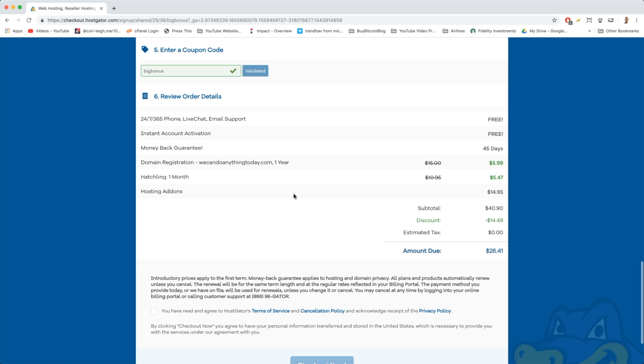Okay, so now we've moved down to step 5. We're making great progress here, and this is the most important part of the billing process because you need to make sure you have a valid coupon entered. HostGator might offer you a default coupon like shared or something like that. That's really nice of them because they want to make sure you get a deal on the hosting prices. But what I have for you today is a better coupon, and that's BIGBONUS. It's not case sensitive. You can just enter in BIGBONUS and hit the validate button. And then it'll say validated in green for you, which means it works.